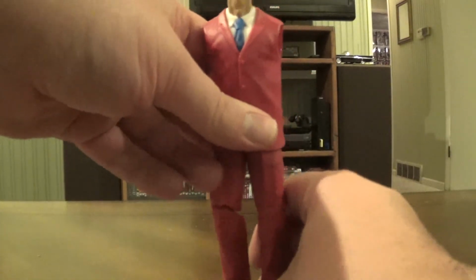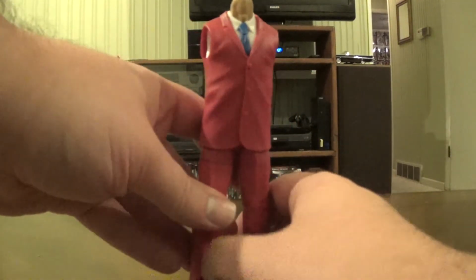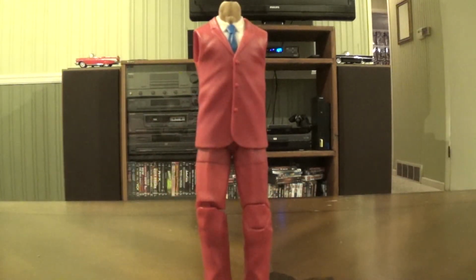Next, we gotta put the jacket on. But you cannot put the arms on. I mentioned this in my Teddy Long review, which was my first review. If you guys are watching now, this is review number 11. Now, that's kind of a coincidence that only 10 reviews later, I would do another Build-A-Figure. But hey, you know what? It's good to do another review for you guys.